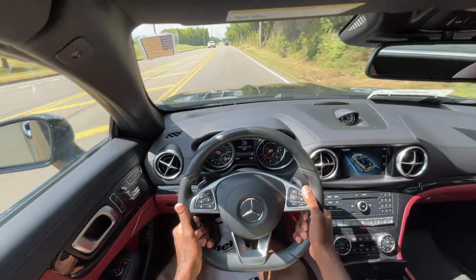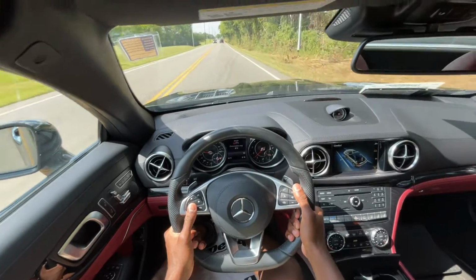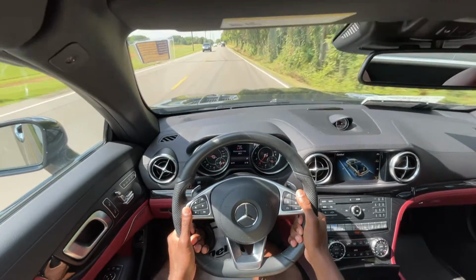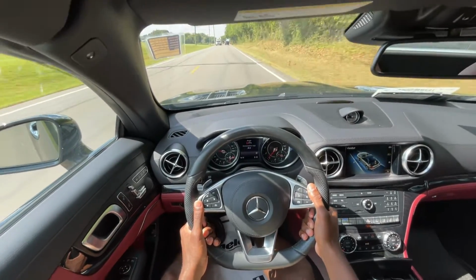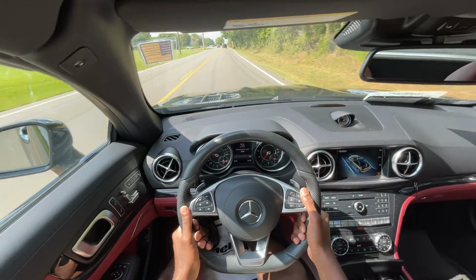It's, again, a beautiful car inside and out. Tons of tech, tons of safety tech on top of that. And you've got that AMG performance with this twin turbo V6. And it's just again, a fun car to tour in, especially with the top back.